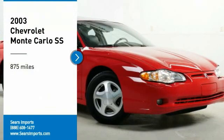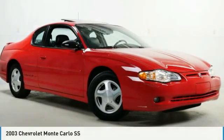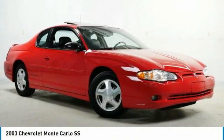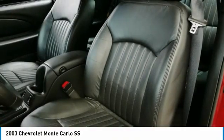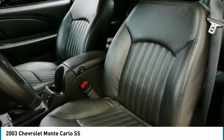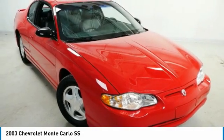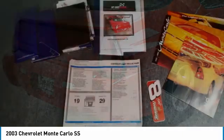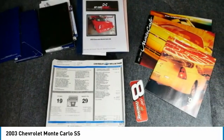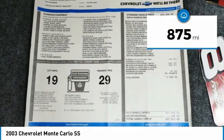We are pleased to show you the 2003 Monte Carlo. The Chevy Monte Carlo comes nearly full circle back to its original mission with sportier chassis tuning, improved driving dynamics, and more power, while freshened interior and exterior styling offer a sculpted and pleasing contemporary appearance. This vehicle has less than 900 miles.